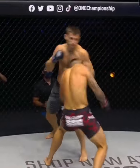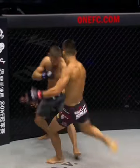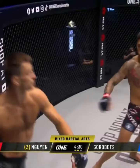Right hand from Martin. Got your number right there. Look at him winging that right hand. Woo! That could have been lights out right there, Mike. 5 minutes. Both men have had their opportunities. Right hand from GOROBETS. Tried to double up. Adjustment to the inside leg kick. High leg kicks. He's starting to go to the inside.